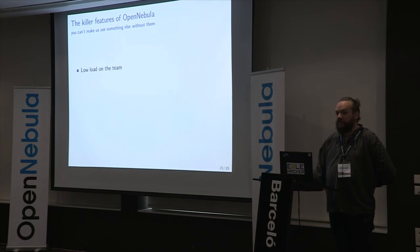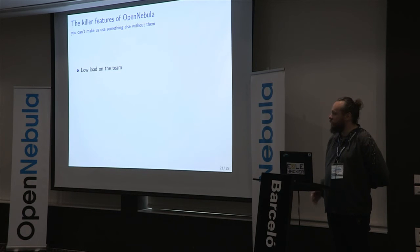The first thing is very low load on the team. I'm nearly the only one who does the job, and it's not my main job. It's one day a month or something like that to maintain OpenNebula. It's not a big deal. That's very important for us because we are an agile team, we are integrated, and we do our own stuff inside the team. So hosting our VMs is done inside the team, so it must not be a very high problem for us.